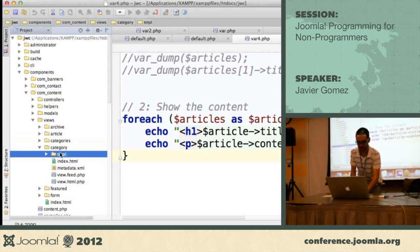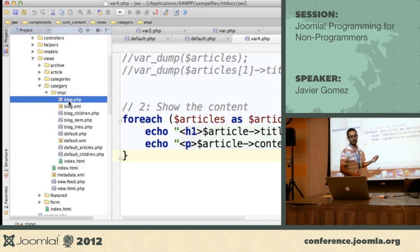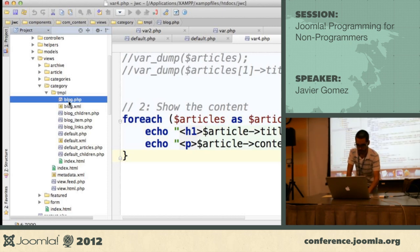Inside templates, I have many files, but basically the one that you need to modify is the main one, because that main one might be calling other templates that form the global shape of everything. Maybe block is calling item when it needs block link. Well, let's open it and let's see it.